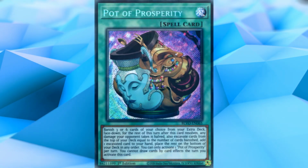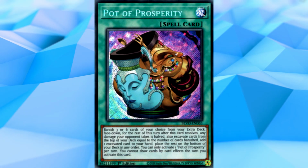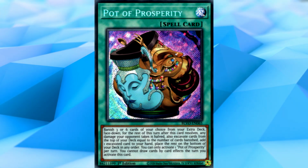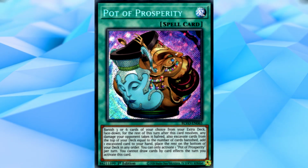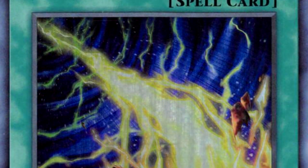Pot of Prosperity is so expensive right now because it's never received a reprint, but I'm sure a reprint is just around the corner. So if you don't own this card right now and you're not really playing in super big tournaments where you absolutely need it, I would say just try to play some of the alternatives until a reprint is announced.